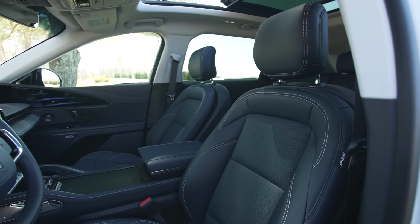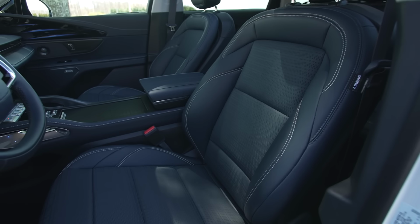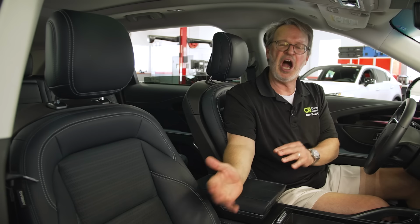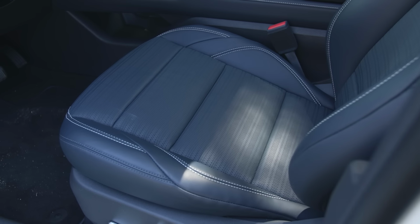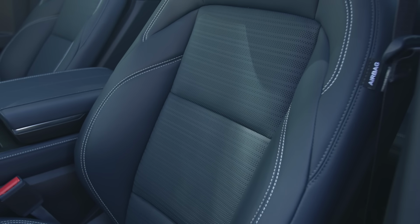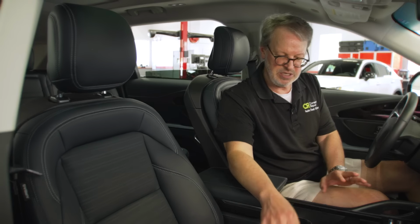We have mixed feelings about these seats. They're fairly comfortable, but a lot of drivers commented that they felt like they were sitting on them more than sitting in them. And by that I mean better designed seats have a deeper pocket and more aggressive bolsters that sort of hold you in place. The takeaway here is that the seats are kind of okay, but not awesome.